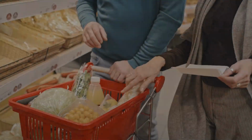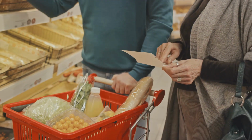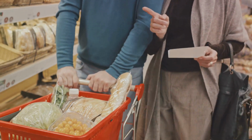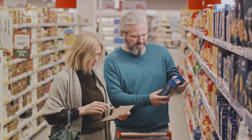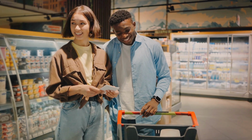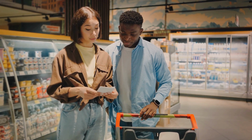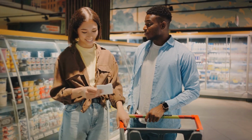Stick around. First up, smart shopping techniques. Imagine this. Your shopping cart is brimming with pantry staples, and you're grinning from ear to ear because you've managed to stock up without spending a fortune. Sounds unreal? Well, it's very much possible. Let's start with the golden rule of smart shopping. Never shop on an empty stomach. Hunger can lead to impulsive buying, which may not be the best for your budget. So, always grab a snack before you hit the stores.